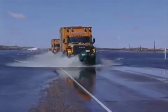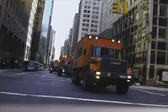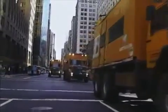The expedition arrived in New York 4 months after they had begun their epic journey. They had traveled 20,000 miles.